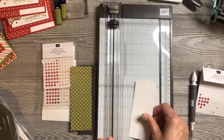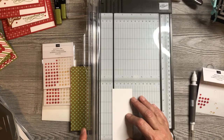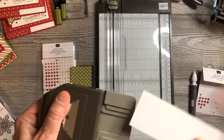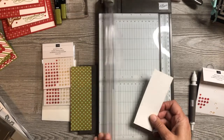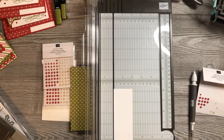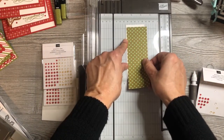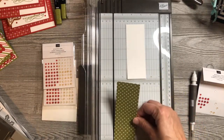So you like this? I've got all my little squish space going on here. I'm going to just take 1/8 inch off of that. I think that would make it fit. Yep, that made it fit. Okay, so now the width is 2 inches. I want this to be a little bit smaller because I think I want this white to show a little bit. And you'll see why in a minute.